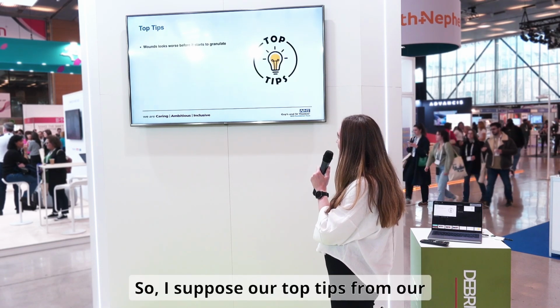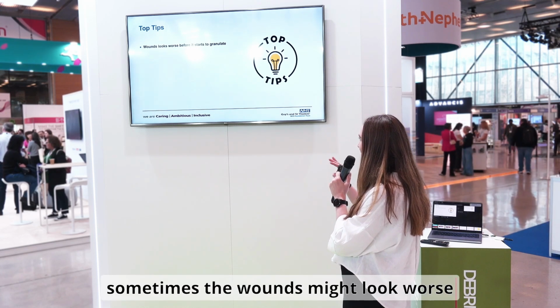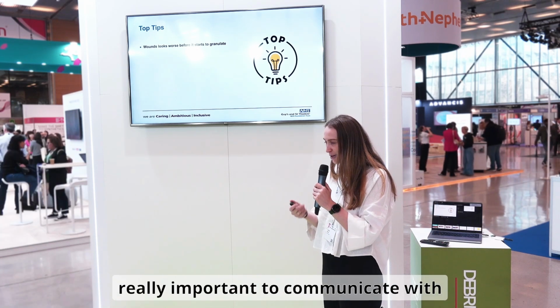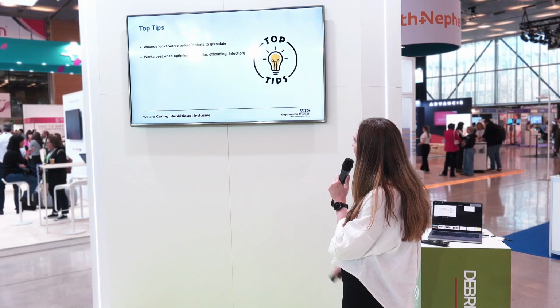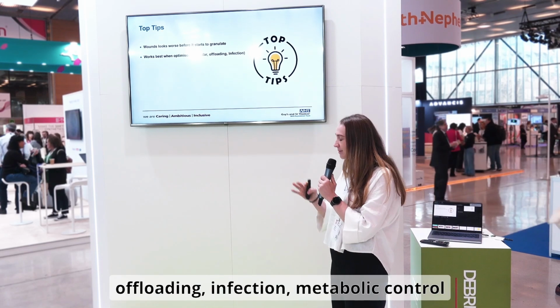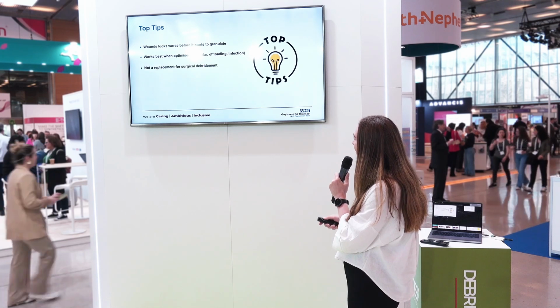So our top tips from our experience of using DEBRICHEM is that sometimes the wounds might look worse, from that picture in case number 3, before it starts to granulate, and it's really important to communicate with teams that that is the case and that's normal how it looks. As Alpa said, it's best when everything is optimized, when the vascular supply, the offloading, infection, metabolic control is all working in harmony.